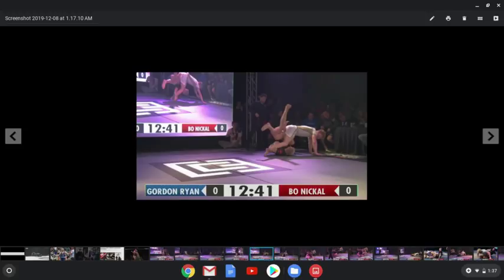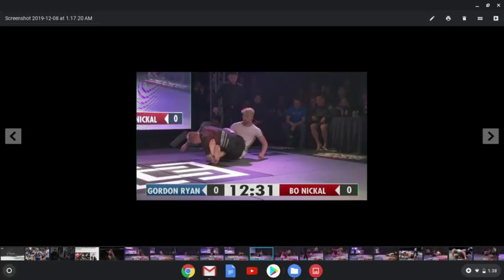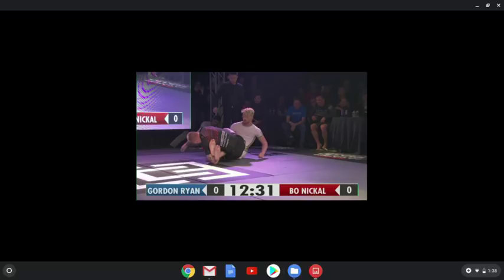But quickly gets in that same position again. This time he sort of was able to drag Bo Nickal back towards the middle. Again, has full control of the legs here. If he wants to go for a heel hook, there's nothing Bo's going to do. If this was a normal jiu-jitsu match, it's over. Bo's done. He loses by heel hook.